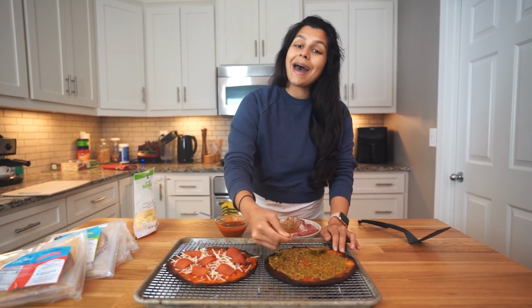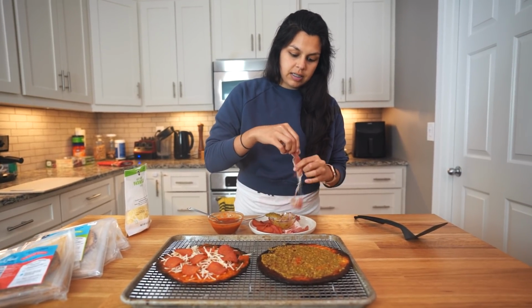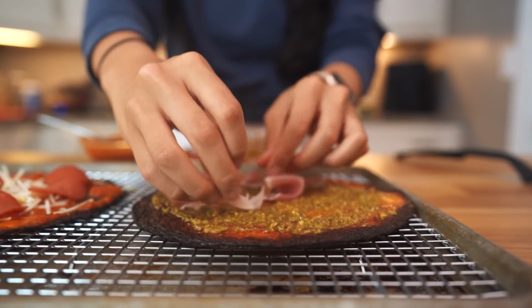Do you want cheese on yours, Matt? No. Okay. So this is going to be more like a flatbread type of pizza. And then we'll do some prosciutto.